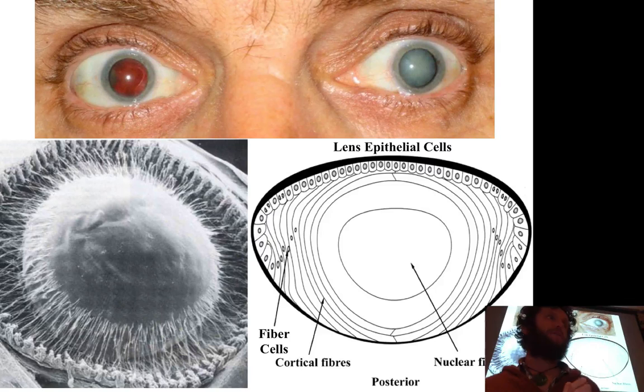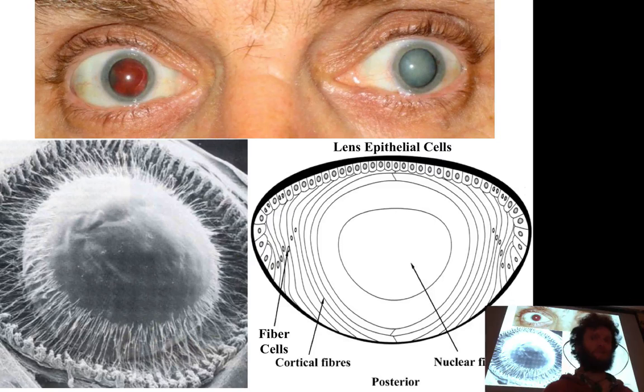UV. This is called, does anyone know what that's called? What is that called? What is that cloudy thing in his eye? No one's ever, is that? A cataract, yeah, cataract. And cataract just means waterfall. And so it's as if a waterfall has fallen over your vision.